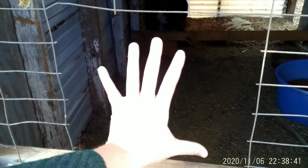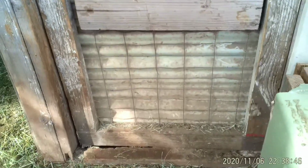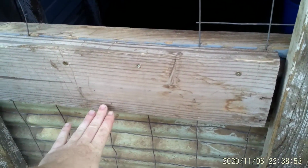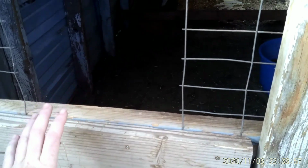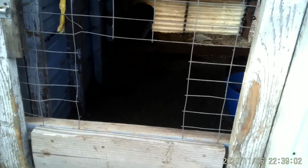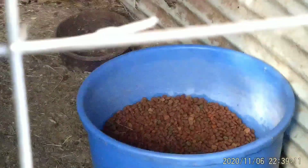You can see it's not super huge compared to my hand, but it's quite far off the ground. So the goats, when they walk up to it, their chest is probably down here. So goats can't put their head through and their front feet through and jump through like a dog would. Because it's high up off the ground, it will keep the goats out. So what we did is we put her big bowl of food in here, and she's actually hanging out in there now.